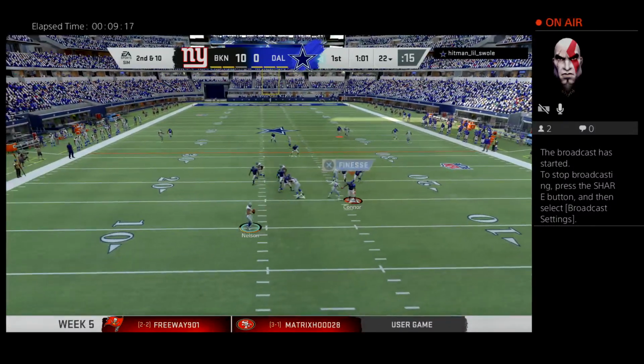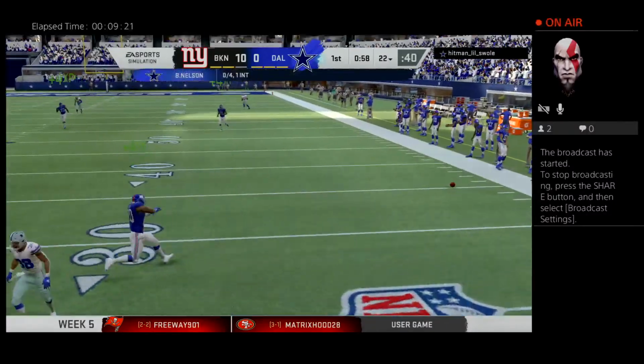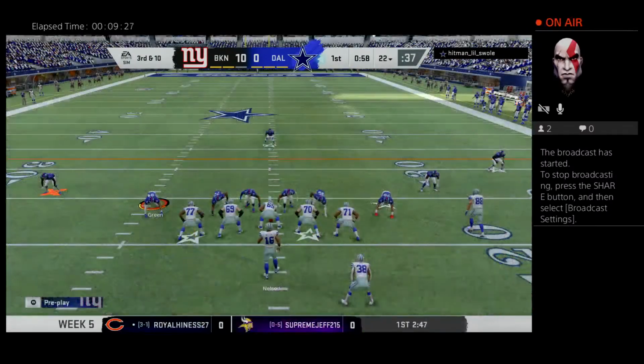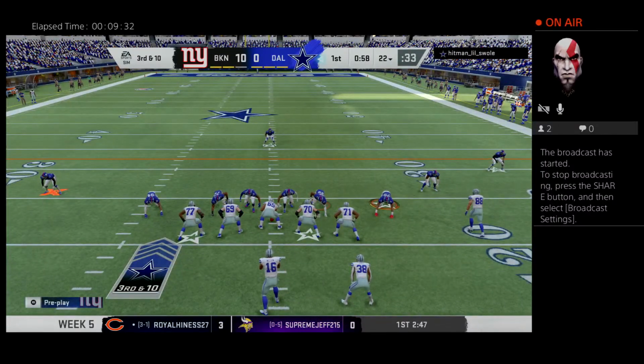Nelson now looking to throw on 2nd down. And his throw is incomplete. He was looking for his running back, Nyheim Hines. And that takes us from 2nd to 3rd down. They had the incomplete pass on 2nd down. Now they need a big play here, 3rd and 10.